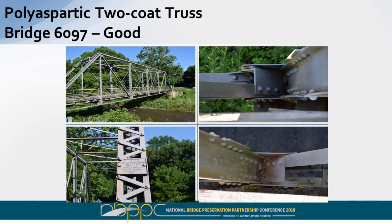And this was the polyaspartic two-coat truss bridge. This area that you see down in here, it's not really corrosion or anything going on. It's debris from floodwaters that came up and over the top of this structure and collected a lot of dirt down in there.